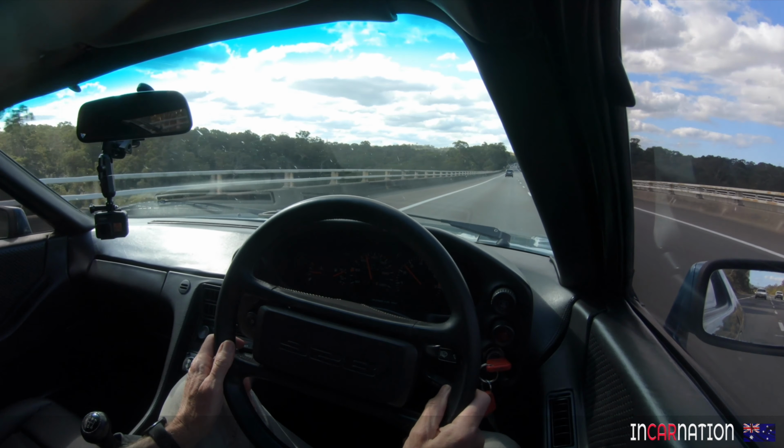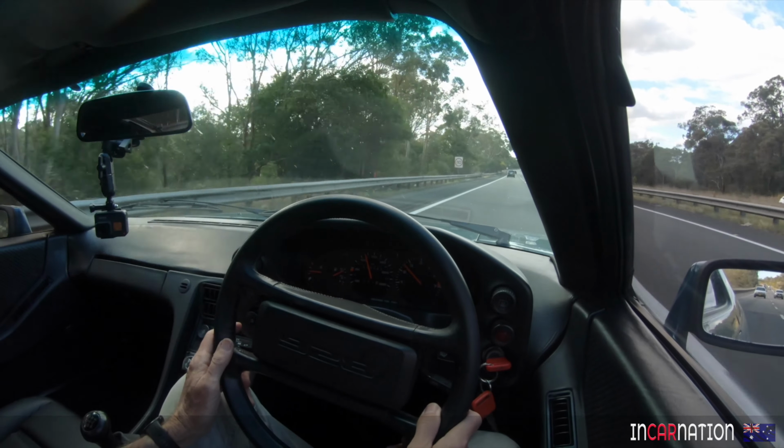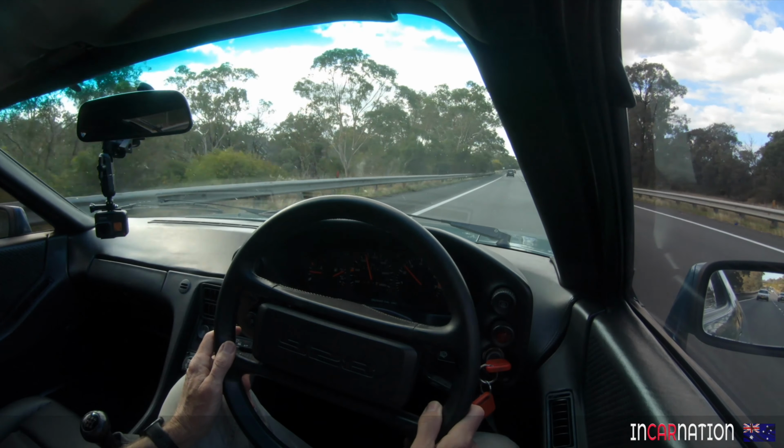Why would you think it's the guy who's always rabbiting on about EVs got yet another V8 gas-guzzling monster to drive around in? I cannot answer that question.